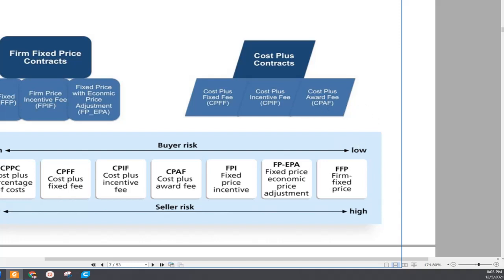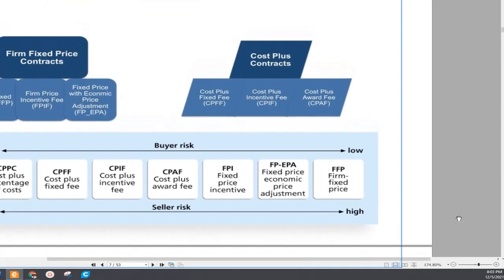For the cost plus contract, the cost reimbursable contract, these are the types: cost plus fixed fee, cost plus incentive fee, and cost plus award fee. Remember, the fixed ones are lower risk for the buyer and these are the cost reimbursable ones. If the question asks which one is higher or lower risk, firm fixed price is the lowest, without any incentive or award. Compared to that, only cost plus is higher.